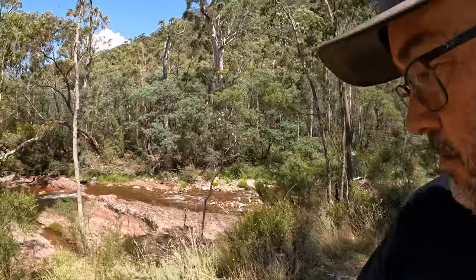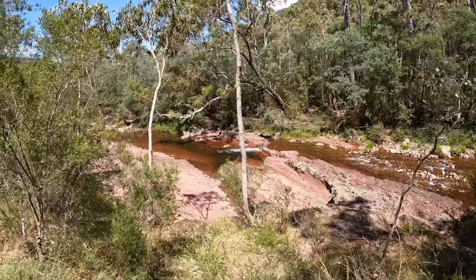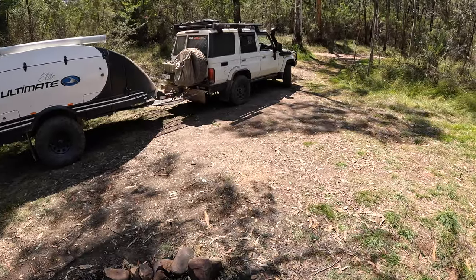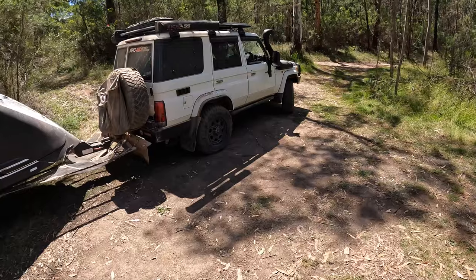So made it over onto the McAllister. We just pulled up here for a bit of lunch and it's 1 o'clock. We're gonna head down in there and have a swim, have a look at that. And yeah, it's not actually a bad spot here. By the time we have a swim and a feed, we'll see what we feel like doing.